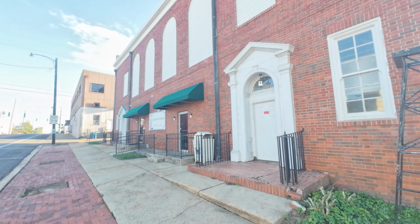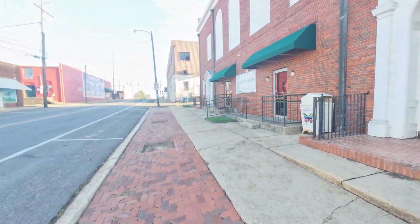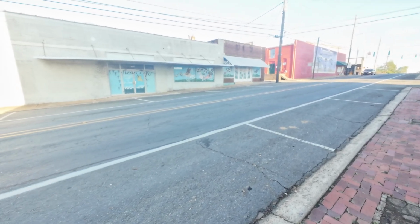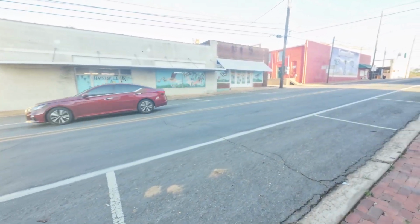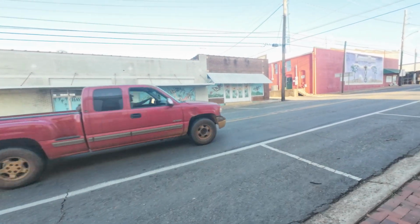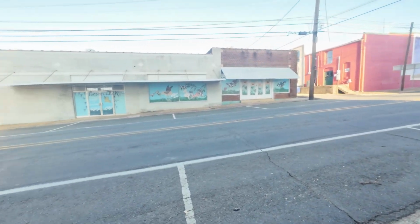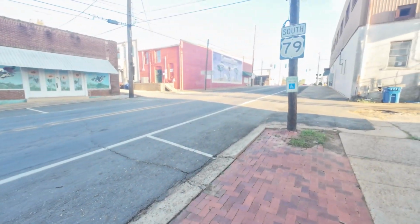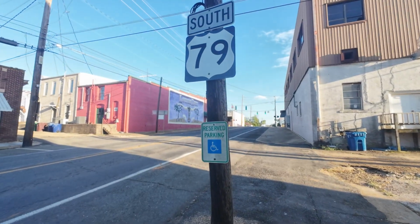Right over here in front of the Haynesville Police Department building. Shout out to the Haynesville PD. And also across the way is an abandoned building, but it has murals of butterflies, basically just reminding us that it is the butterfly capital of Louisiana. You also have this sign right here for US 79 South.